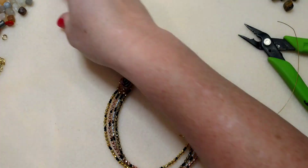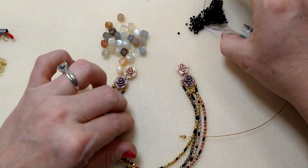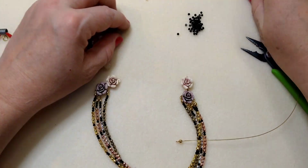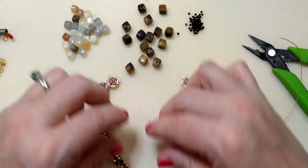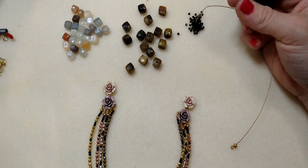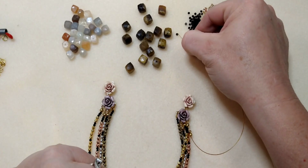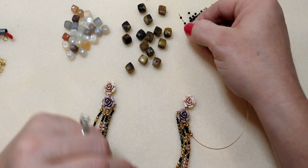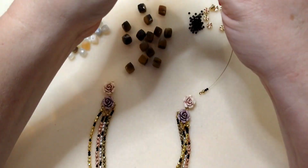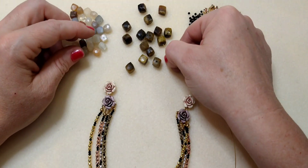Now we're going to bead up this side. So we've got our beautiful moonstone. We have our little spinel beads, and we have our tiger eye. So you can arrange this however you want to. And I have some of these spacers as well that I may use. So I'm going to do a couple spinel beads to start off because they're tiny and can be down here next to this tiny bead. And then I'm just going to vary this.